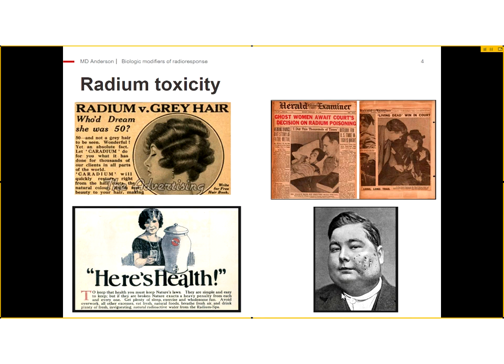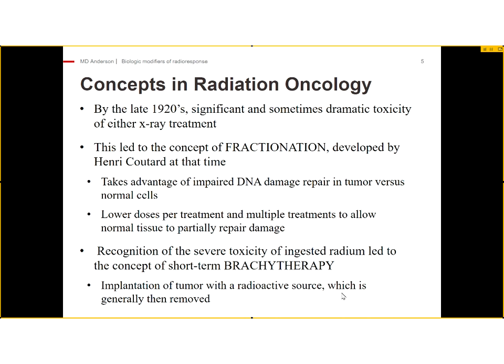So, with some trepidation, the field progressed. By the late 20s, we saw dramatic toxicity, as I was alluding to. The question is, can we actually use it relatively safely? This led to the concept of fractionation, developed by a Frenchman, Henri Coutard, who practiced in Paris. As opposed to delivering one very high dose of radiation, he delivered lower doses of ionizing radiation over time, daily, to get a cumulative dose.